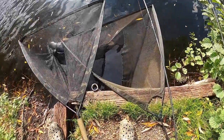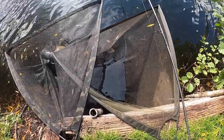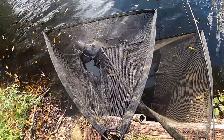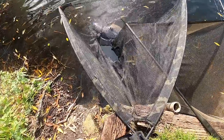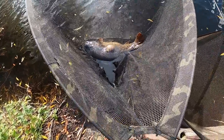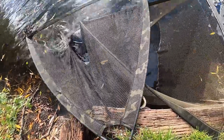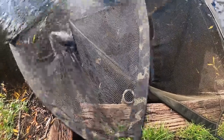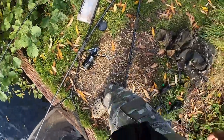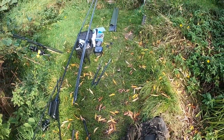Well, this is getting silly now, because I thought I'd get my other rod back out before I photographed the first one, and literally within seconds it's gone off again with another one, and that's a bigger one than the first one. It's a good fish, very nice mirror. Well, two fish in 10 minutes. The only thing I've got out is my rods and the bushwhacker.